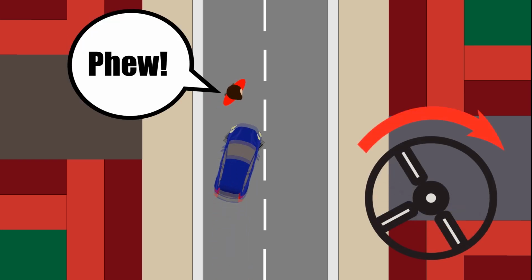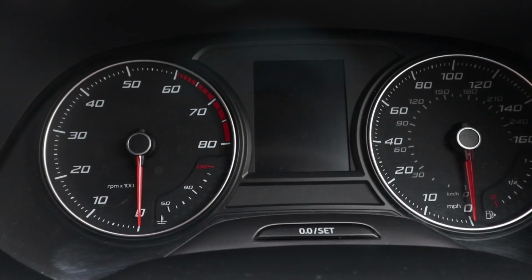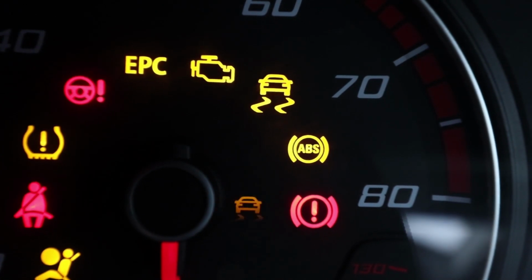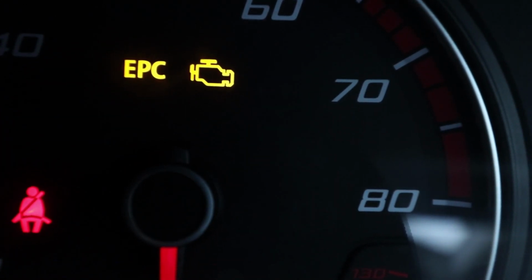So ABS prevents your wheels from skidding, which enables you to still steer, which is really helpful in letting you steer around any objects that you might have possibly hit. To know if your car has ABS, simply turn the ignition on and you should see the light ABS illuminate on your dashboard. If there is no light, that means your car does not have ABS.